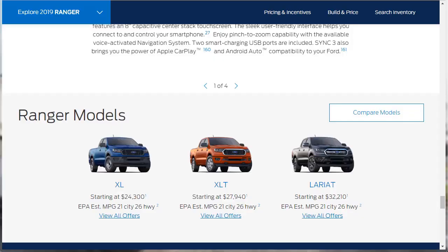The 2019 Ford Ranger is a mid-size pickup truck. It is available with two cab configurations, extended cab and SuperCab with a 6-foot bed, or a crew cab with a 5-foot bed. There are also three trim levels, XL, XLT, and Lariat. All Rangers are equipped with a turbocharged 2.3-liter four-cylinder engine that's good for 270 horsepower and 310 pound-feet of torque, paired with a 10-speed automatic transmission.